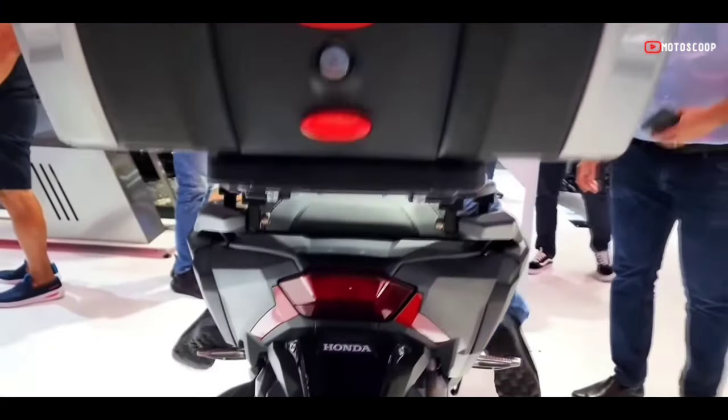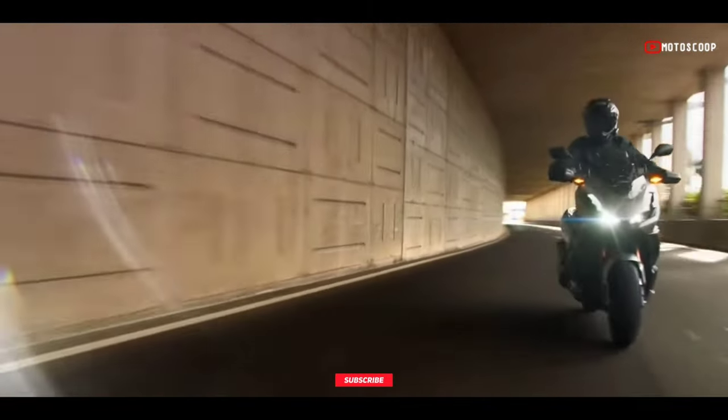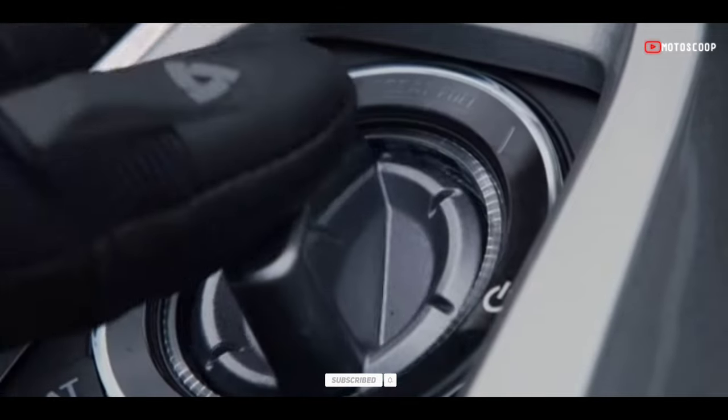The 2024 Honda ADV 350 is offered with an estimated price of $6,700 US or about 377,000 in Philippine peso.